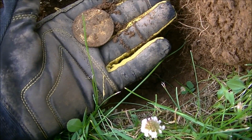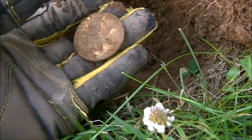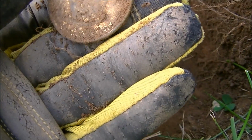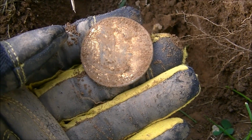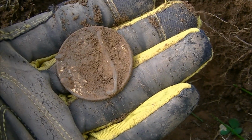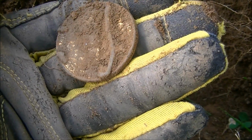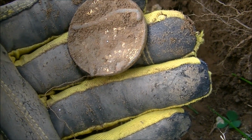Oh, I don't think it's... What is that? Huh. I am not sure on this. It looks token-ish. Well, actually, no, it's got... I'm not sure on this one. Wow. Looks pretty cool, whatever it is. It's got a lot of gold gilt on it.